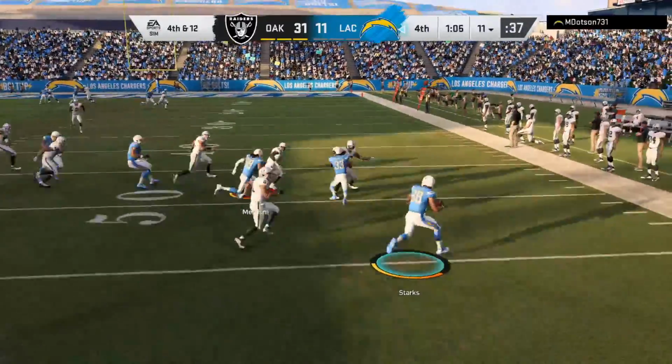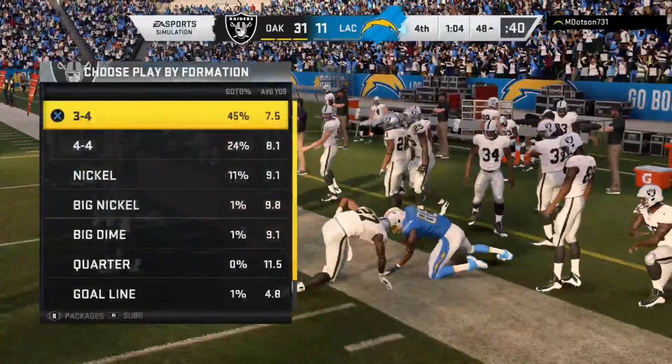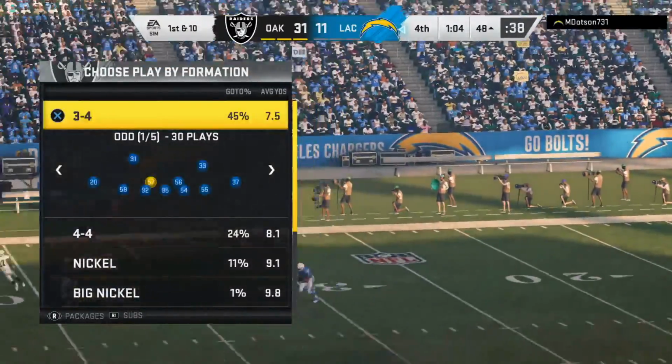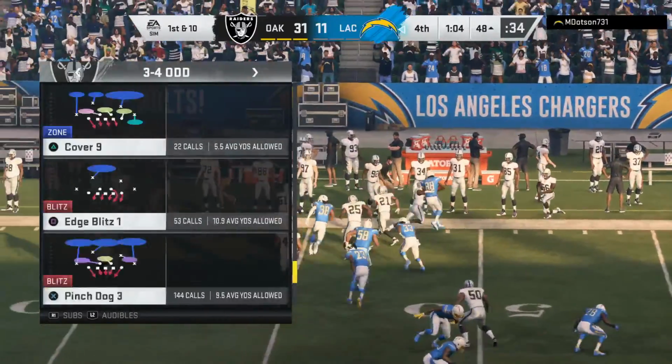Taken from just outside the 30. 21 yards. Well done on the return. And this offense, they're going to have excellent field position. They take over with a 1st and 10 on the short side of the field.